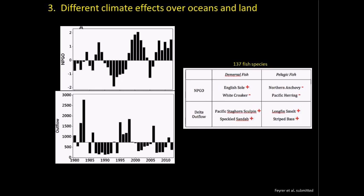And if you do a cross correlation analysis of these two time series, they are completely unrelated at any lag. So this is evidence that there are separate processes of climate variability operating over ocean basins from those operating over watersheds. Estuaries are situated at the interface between them, and we need to take both of them into account.